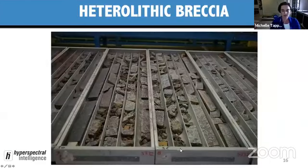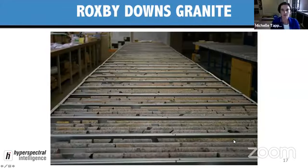So here's a picture of the heterolithic breccia, and this is within the Olympic Dam ore body itself. So this is really near the top, between 30 and 35 meters. You have very rough looking rocks. They clearly don't have any ore in them, and they're different colors. They look pretty beat up here. Sorry. And here's a picture of the ROXBY Downs granite. So this also has a lot of white micas in it.